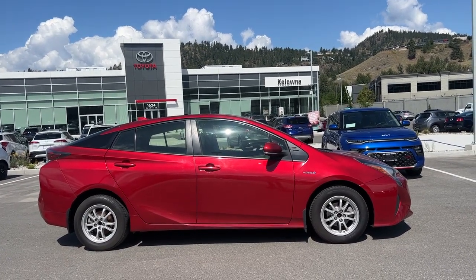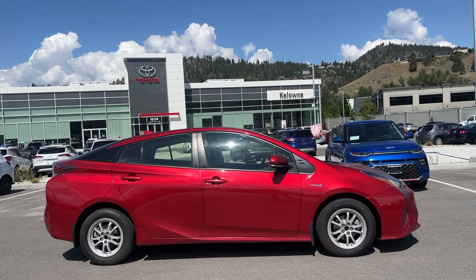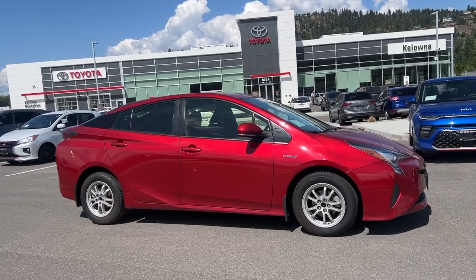Today we're going to check out this beautiful 2017 Toyota Prius. This Prius runs on a hybrid electric fuel system and power comes from a 1.8 liter 4-cylinder engine mounted to an automatic transmission and front wheel drive.